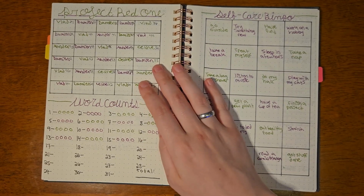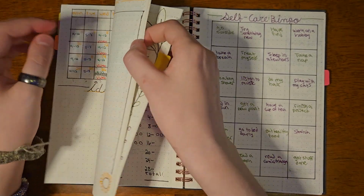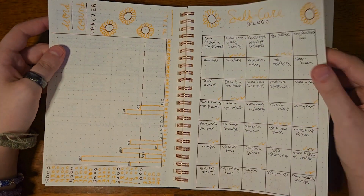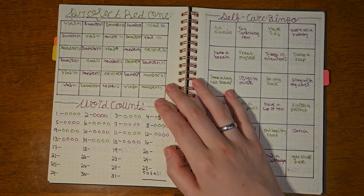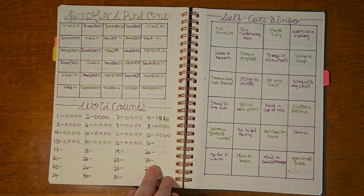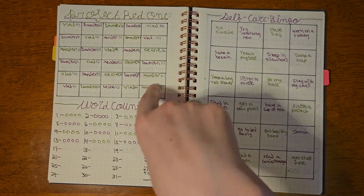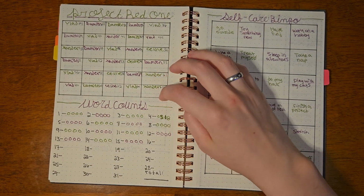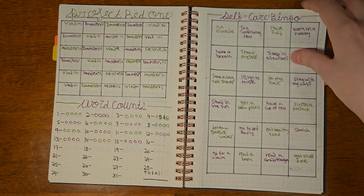And then on the next page, I decided to not have a fitness tracker. I think that's what I had last month, a fitness tracker and a sleep tracker. Didn't really end up liking them, so I switched them for a Project Red word count, which I didn't really end up writing much, and then keeping track of all of the character sections that I was writing. I did get a few of them done. I didn't get as many as I would have liked, because I would have liked to have finished this thing in May, but I didn't, and that's okay.